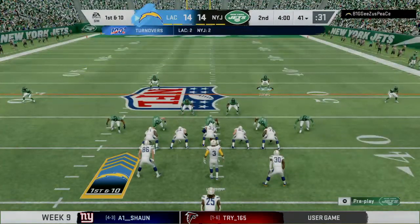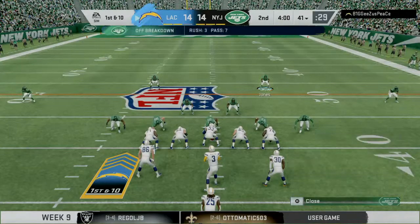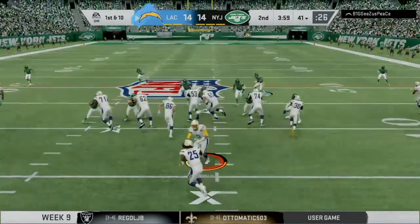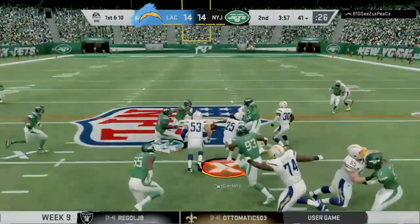Ordinarily, we look at the offense and say, what's going on with your scheme? Maybe we should look at the defense and just give them a whole lot of credit. They've got them frustrated right now. They'll start on the ground. This is Gordon on first down.